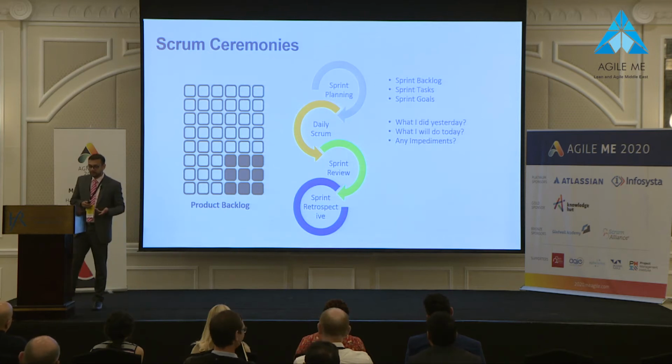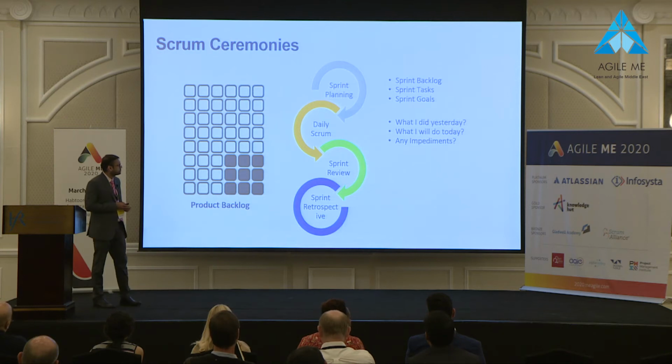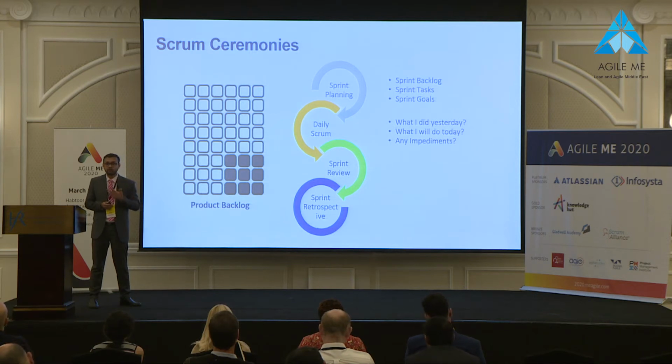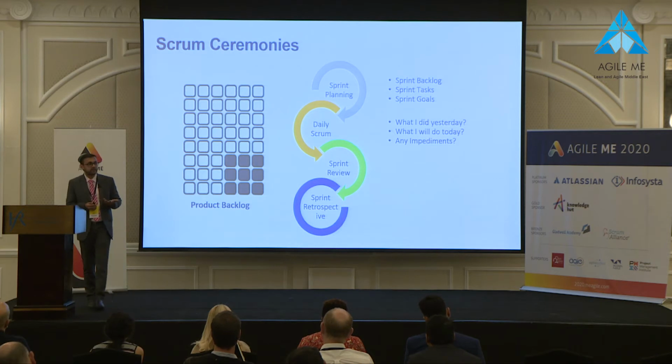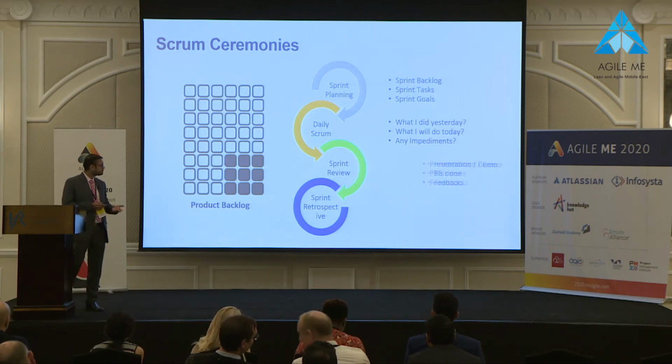In your daily Scrum activities, as you are aware, there are 3 questions asked in the daily Scrum ceremony: what we have done, what we will do today, and are there any impediments that I can help you resolve. As a Scrum Master, it's my job as a facilitator to help you resolve those impediments that the team is currently working through.